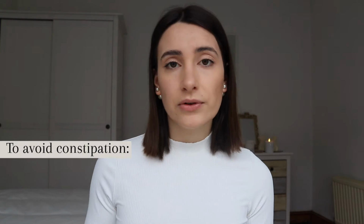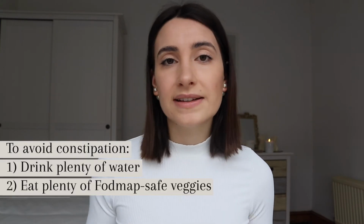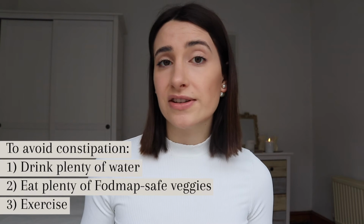Apart from this, the Low FODMAP diet is a diet that is naturally low in fiber, which may cause some constipation. To avoid this, you should be making sure that you're drinking plenty of liquids, eating plenty and a wide variety of all the safe vegetables and fruits that are on the list, and practicing daily exercise such as going for a walk, for example.